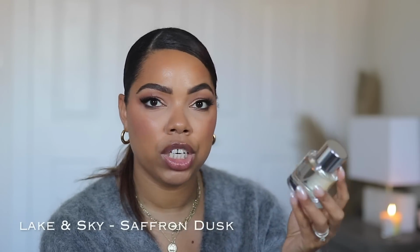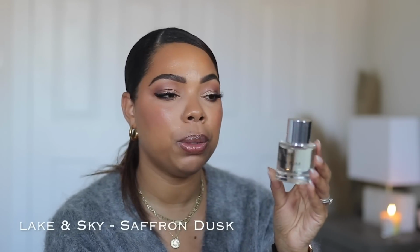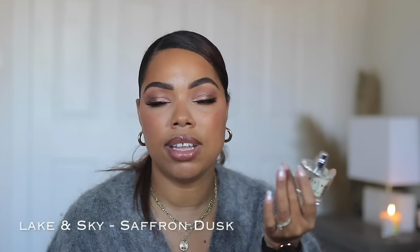I'm thinking of doing a video so you guys can get to know the brand a little bit better. Very minimal, simple packaging, classy, you know, this doesn't go out of style ever. So it's really beautiful packaging. Saffron Dusk is a warm saffron, kind of spicy, musky scent. That's the only way that I can describe it.